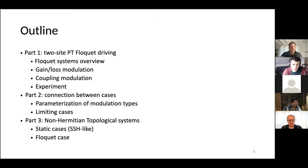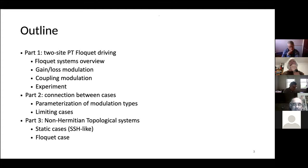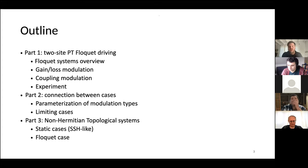And for part two, I'm going to connect all the cases that I talked about in part one with a parameterization. And I'll talk about some limiting cases and ways that we can really explore the phase diagrams of those systems. And in the last part, I'm going to talk about non-Hermitian topological systems, which is a very big subject. So I'm just going to focus on a few things that I've done in that category. And just to talk about some applications again to the temporal driving of systems like that.